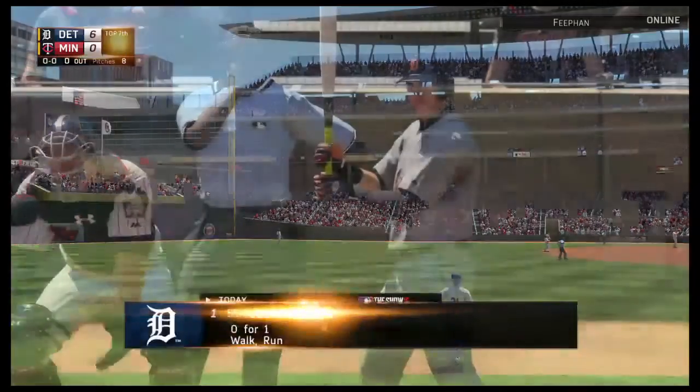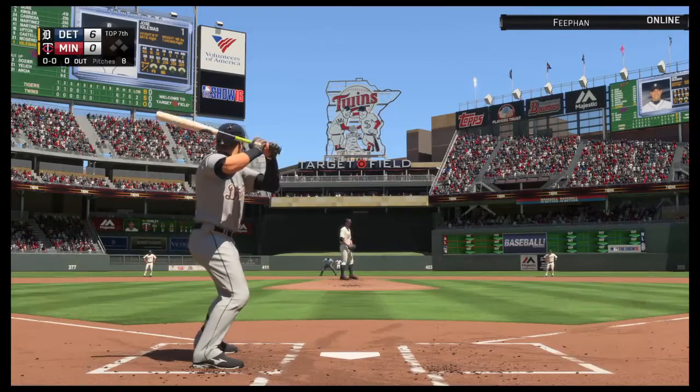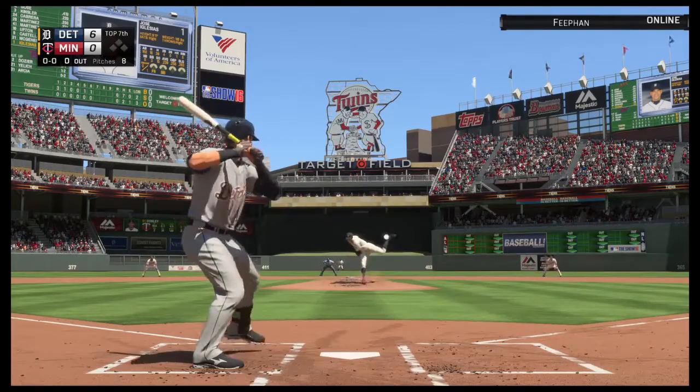Welcome back to Target Field here in Minneapolis. We're through the first 6 innings with the Tigers on top, and before we start the 7th, let's take a look at our game summary.